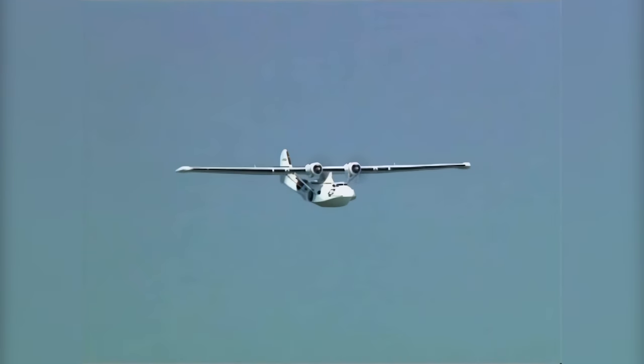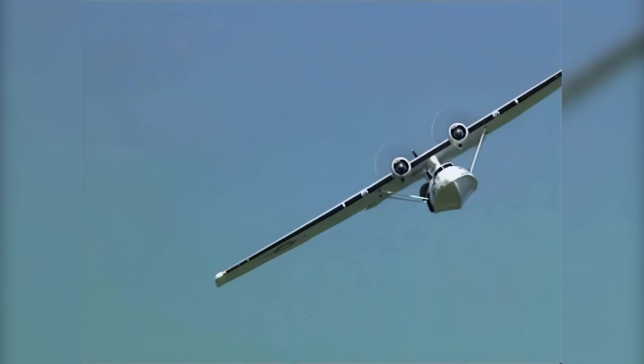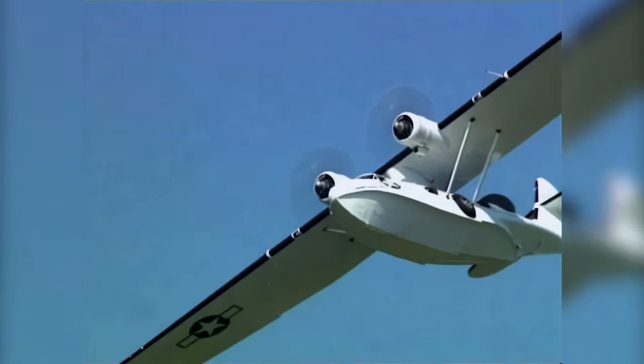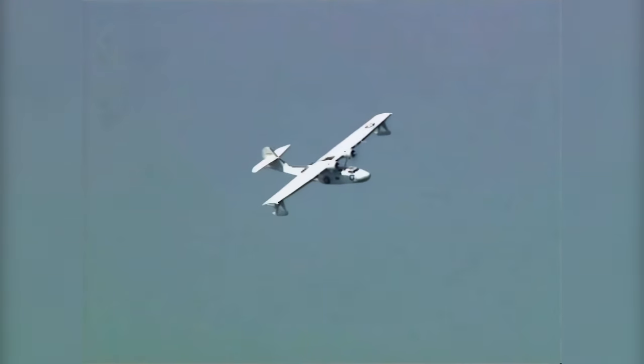Perhaps the Catalina's greatest moment was its role in spotting the Japanese naval fleet approaching Midway Island. That gave the Americans just enough warning to be able to stop the Japanese and allow American aircraft to virtually destroy the enemy force. This was the turning point in the Pacific War.